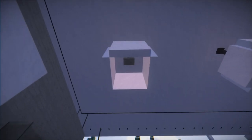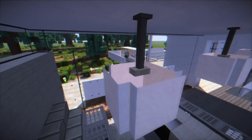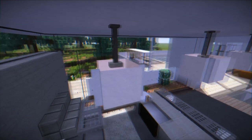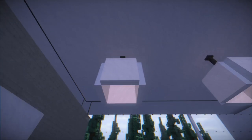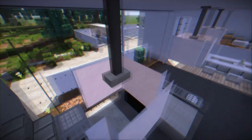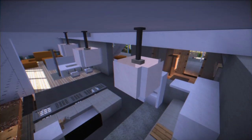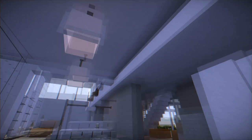And also, guys, check out these lamps. All these, what do we call these again? Ceiling lamps. I dubbed up there. These are so realistic. They're probably the most realistic design of ceiling lamps I've ever seen before. Amazing, man. Really, really creative.